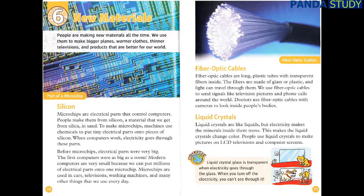Before microchips, electrical parts were very big. The first computers were as big as a room. Modern computers are very small because we can put millions of electrical parts onto one microchip. Microchips are used in cars, televisions, washing machines, and many other things that we use every day.